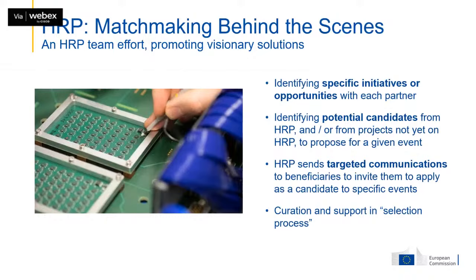Now, one of the key things that we do in the Horizon Results platform team is we do matchmaking behind the scenes, as we can say. We identify a specific initiative or opportunity for you. This could be an event like the European Climate Change Adaptation Conference or the EU Maritime Days or the EU Industry Days or a pitching event that we organize together with an investor network.